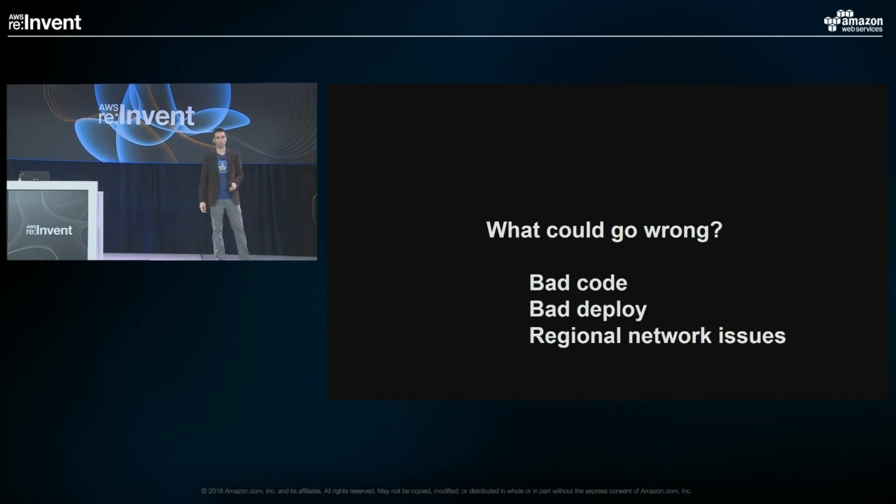The reason we're running in 9 regions is not just for performance, but also for reliability. But just because you're running in 9 regions doesn't mean nothing's going to go wrong. It means more stuff is going to go wrong, because you have more surface area, more stuff deployed, and more probability that something will go wrong. But it's definitely better than something going wrong if you're just in one region. So what kinds of things go wrong?